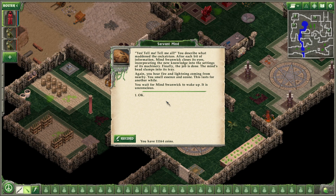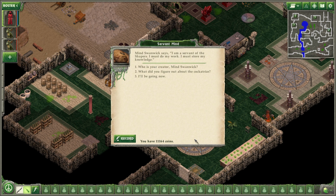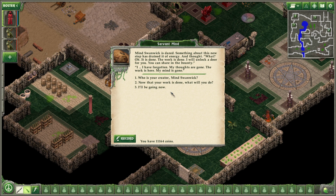Again, you hear fire and lightning coming from nearby. You smell essence and ozone. This lasts for another while. You wait for Mind Swanwick to wake up. It is unconscious. What did you figure out about the cockatrice? Mind Swanwick is dazed. Something about this new step has drained it of energy and thought. What? Oh, it is done. The work is done. I will unlock a door for you. You can share in the bounty. I... I have forgotten. My thoughts are gone. The work is here. My mind is gone.